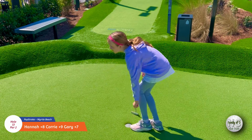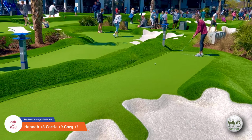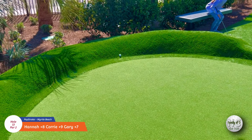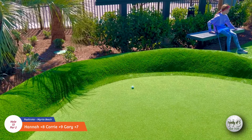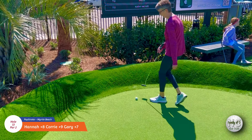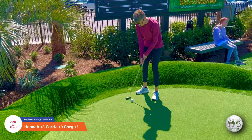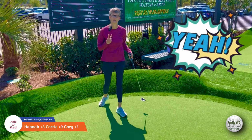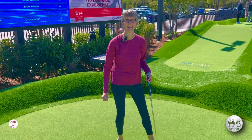Good job, babe. All right, here's Corey on lucky 13. Or maybe it's unlucky 13 for us today. She's going to be right back there where I was, except she came off of the thing. Woohoo! Wish I would have done that. See if she can put it in the hole from here. Yep. Nice putt for a par. A par is a good score on this course, let me tell you.